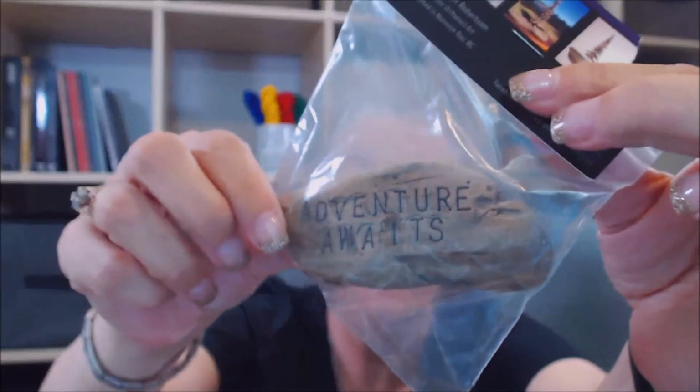But shawl cuffs are the rage right now, let's just say. This is kind of neat. Drift Roots, Wes and Stephen Robertson. This is driftwood, and they carve, so it says adventure awaits, and it says driftwood on the back. Isn't that cool? I thought it was cool.